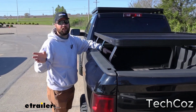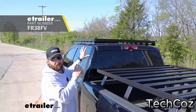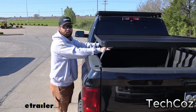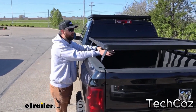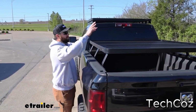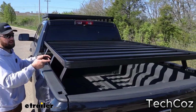It's also engineered for easy installation and is compatible with a wide range of vehicle models, including most SUVs and 4x4s. For adventurers and off-roaders looking for a reliable and stylish way to carry their gear, the Front Runner Slimline roof rack is an excellent choice.